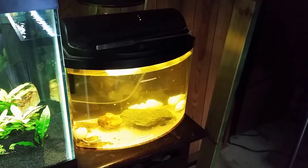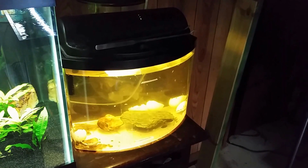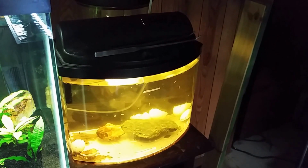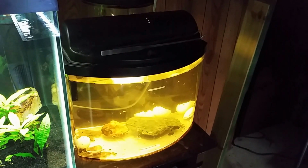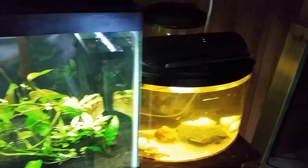You don't really have to do anything other than make sure there's lots of food, lots of organics, and some calcium carbonate in there. I use eggshells, and that gives the snails a source of calcium so that their shells can be fairly hard. You can't really do shelled animals in very soft water. They need the calcium for their shells, so that's why I have eggshells in that tank.